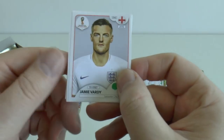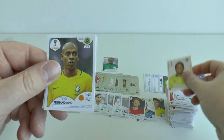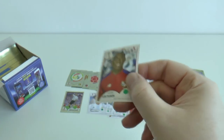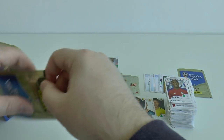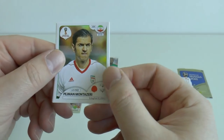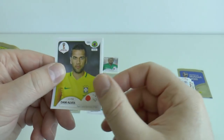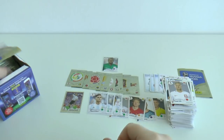Next pack, we've got the party man Jamie Vardy, England international. Zapata, Fernandinho, Manchester City and Brazil. Sisto, and finally Tejada from Panama. The next pack brings us Montezeri, the Switzerland team, Rodriguez, Dani Alves from Brazil, and Kamil Glik of Poland.